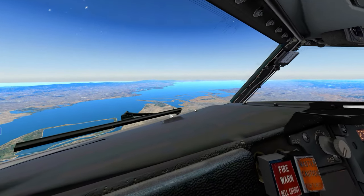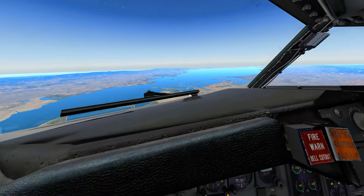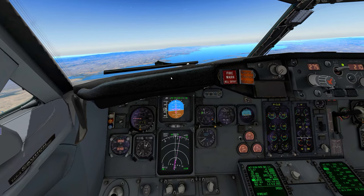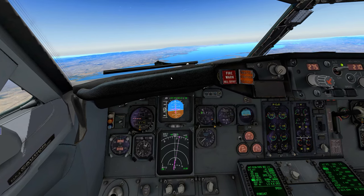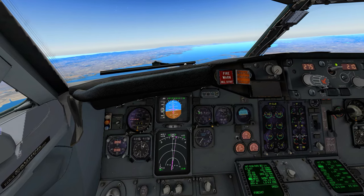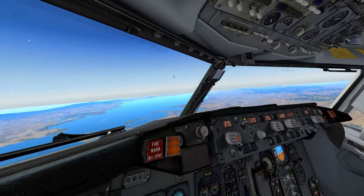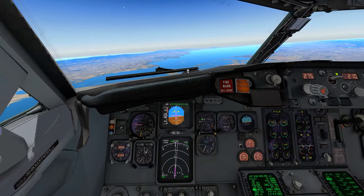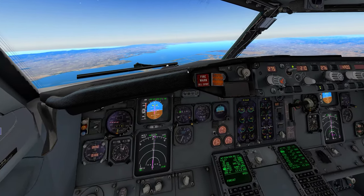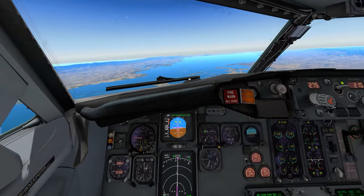And there's the San Mateo Bridge. It's this thing right here. There's the field. And we're about on the approach there. You can drive out some flaps, so flaps 1. We're past 20 miles, so we're going to go down to 4,000. It should be at 15 miles.